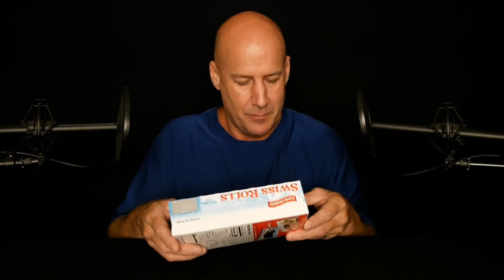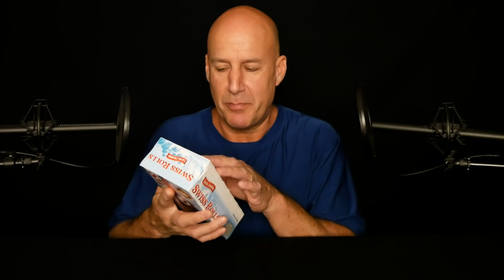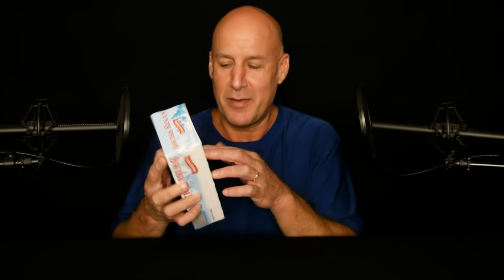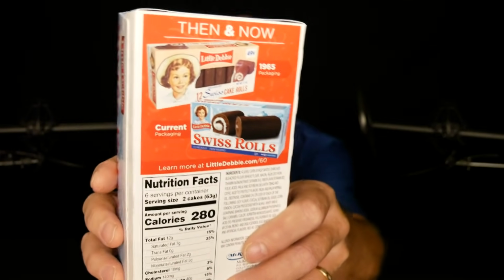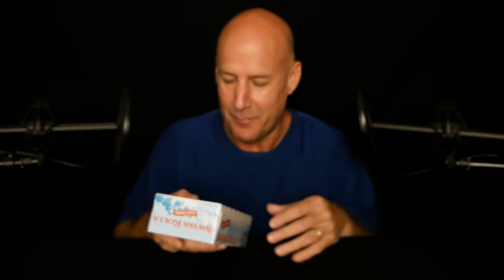Let's do one of the Swiss rolls. It says they've been around for 60 years. This box here has a picture of the packaging from 1965 on the back compared to the current packaging. Let me see if I can give you a shot of that. That's pretty cool.